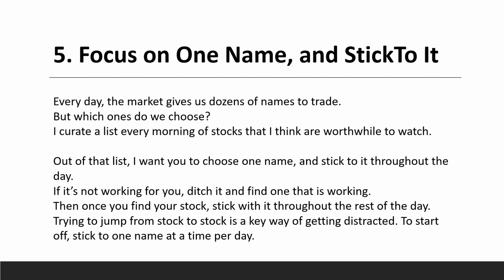Out of that list, I want you to choose one name and stick to it throughout the day. If it's not working for you, ditch it and find one that is working. Then once you find your stock, stick with it throughout the rest of the day. Trying to jump from stock to stock is a key way of getting distracted. So to start off, stick with one name at a time per day.